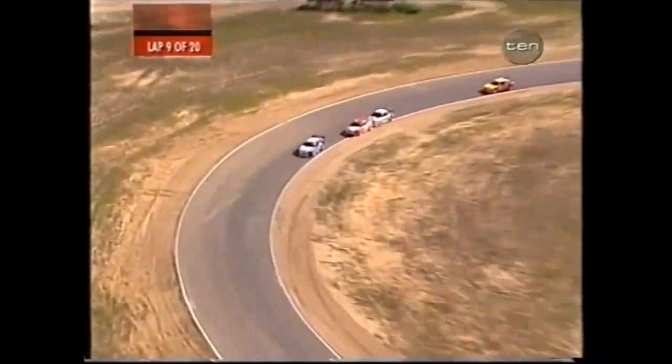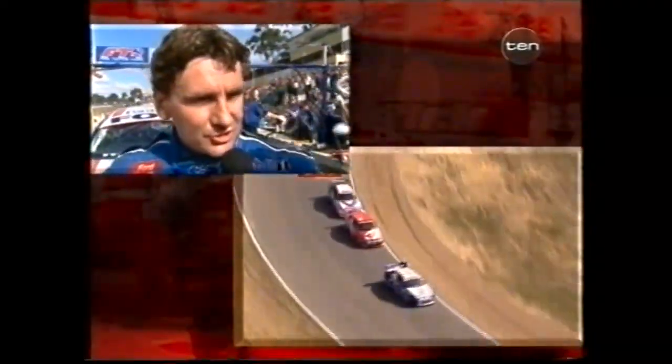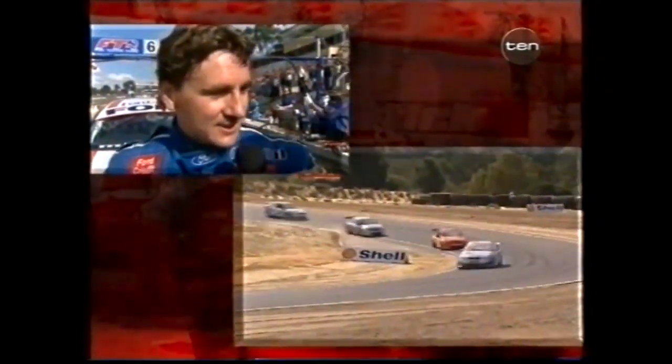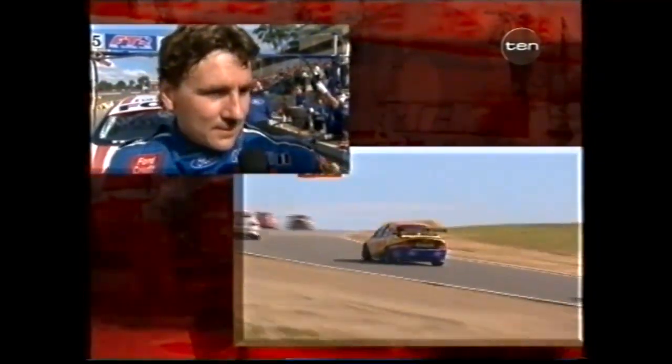Glenn Seaton, can you shed any light on what happened? The engine's just dropped a cylinder, and we don't know whether it's a broken valve or rocker or something like that, so just the way it goes. Heartbreaking, another performance. Yeah, naturally the car's had good speed this weekend and been caught up with some incidents, and also the engine to have the problem we've got now. It's a bit of bad luck.